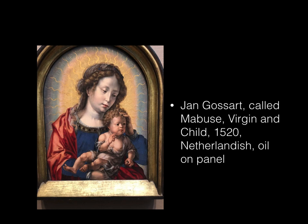Jan Gossaert was also another Flemish Netherlandish artist, Renaissance Netherlandish, but he went to Italy himself as well and spent about six months there. And in Italy, he learned a lot about Italian Renaissance art, and he brought that to the Netherlands after that. So you can see the influence, this dynamic image of both of them playing. He's making the blessing gesture that we discussed in the Hodegetria, and also he's holding something with his left hand, symbolizing that he's the Word.